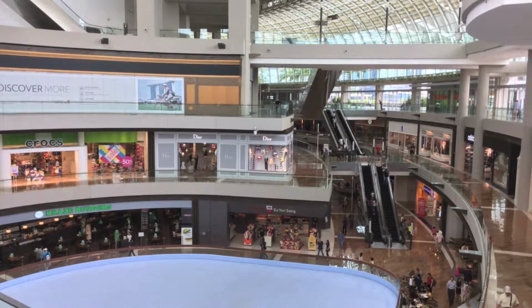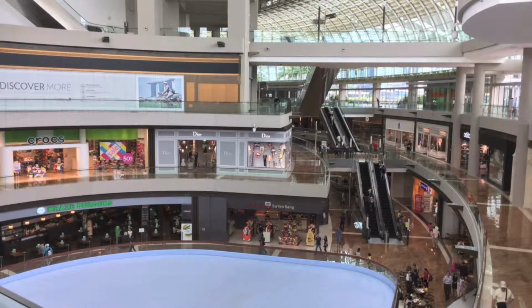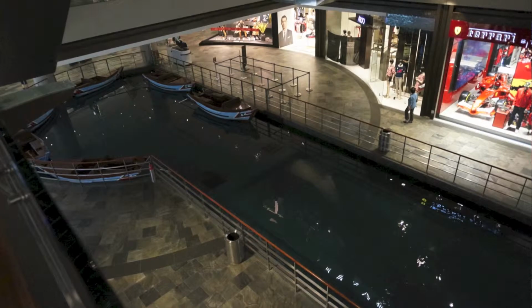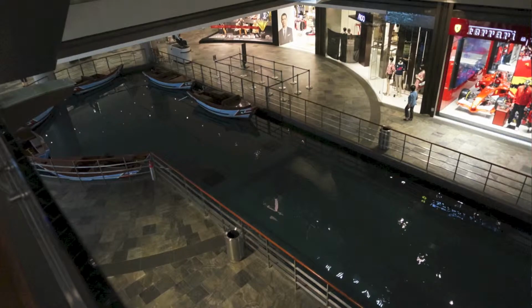And looking here as well, you could see the indoor skating arena, and certainly you can think of other great malls like the Galleria in Houston, Texas, that has such a feature. And here also Venetian gondolas, a la the Venetian in Las Vegas, of course.